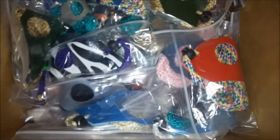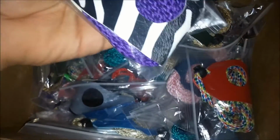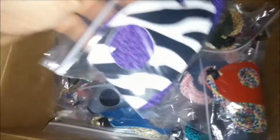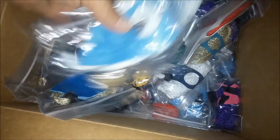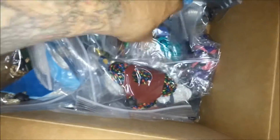And I'll tell you what, you just can't go wrong with some wings for your lizard. Is that wings? Nope, that's not wings. I like the zebra pattern though. That's pretty neat. I'm pretty sure there's some wings in here too. So let's get farther in here. Aha, I see some wings.